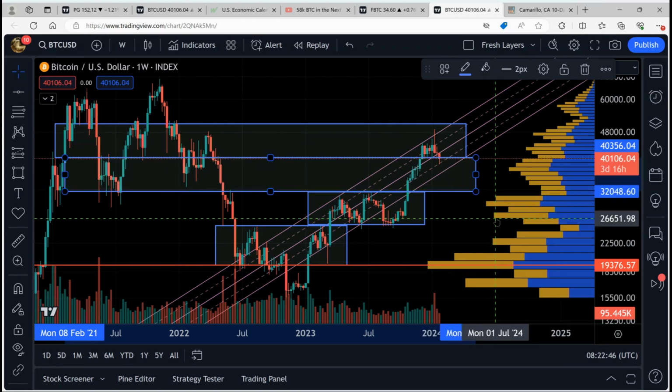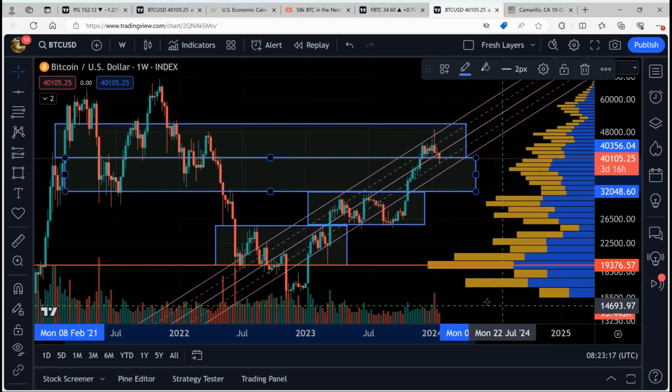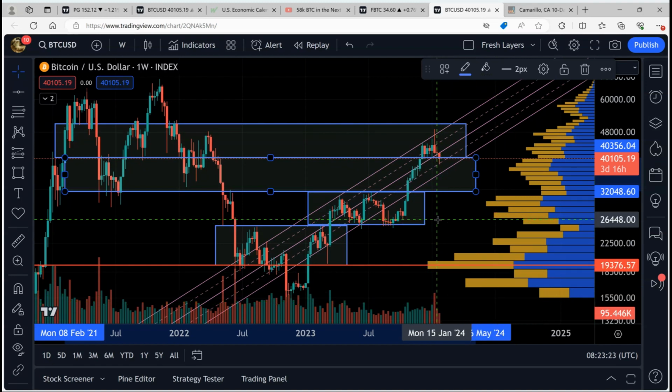Now, what I believe we will do is come back up. You can see that we did come down to the center line of this parallel channel here and have bounced off of that. So I doubt that we're going to be heading back down here. Anything's possible. I mean, we could come all the way down here if we wanted to. I can't say that that's not going to happen, but it's highly unlikely we come back down here.